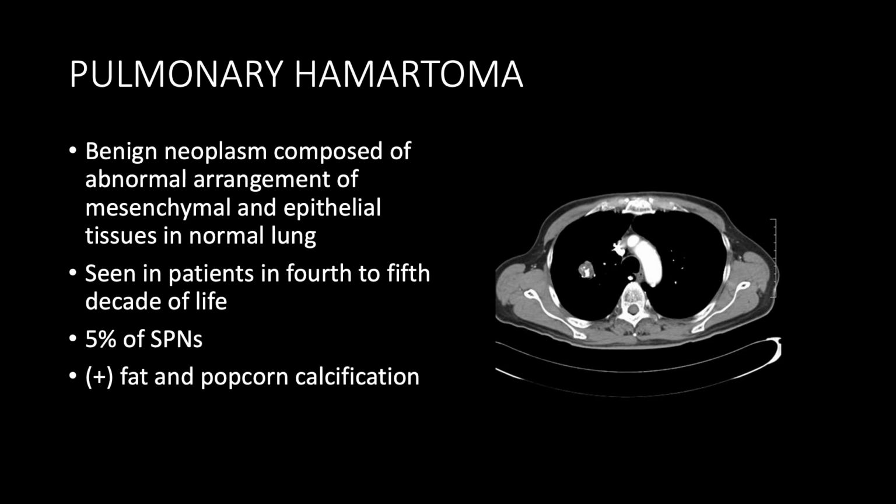These tumors are seen in the 4th and 5th decades of life and represent 5% of all the solitary pulmonary nodules. These lesions usually present as an incidental finding. However, a confident diagnosis of hamartoma can be made when using high-resolution CT scan showing a nodule smaller than 2.5 centimeters in diameter and exhibits a smooth or lobulated contour and contains focal fat. The presence of popcorn calcification is also diagnostic.